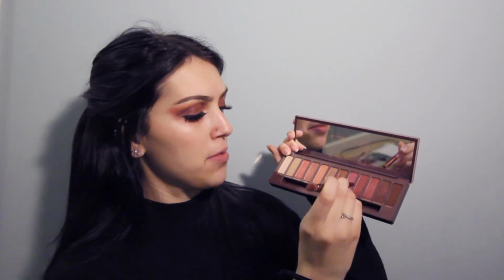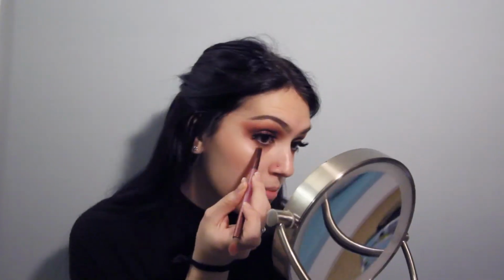Okay, so now I'm gonna take the other smaller end of this brush and go with this brown shade right here. You can't even see. And mix this brown shade right here with this darker cherry color right here. And put that a little bit closer to the lash line. I'm such a beauty guru.